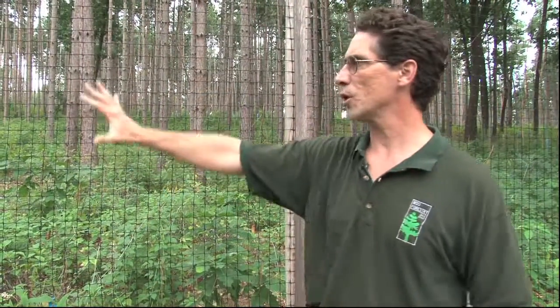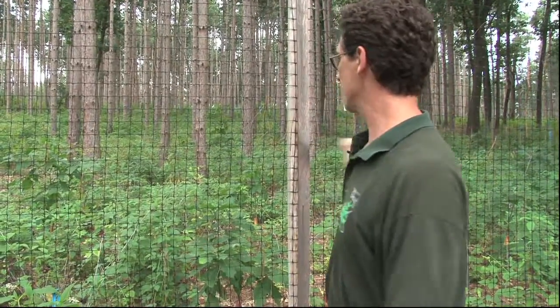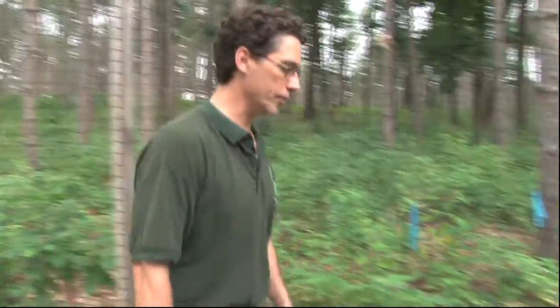We put a fence all around it, and then we planted a bunch of oak saplings inside of the fence. So that was one strategy. The second strategy was to not put up this fence. Okay, there's time and effort and money to do that, but instead use tree shelters.